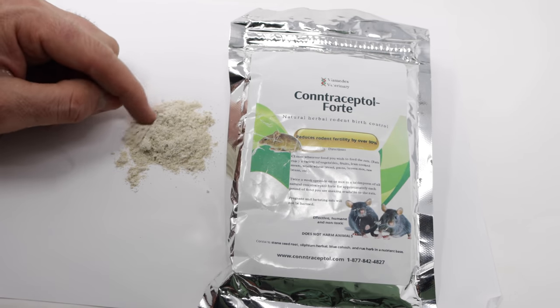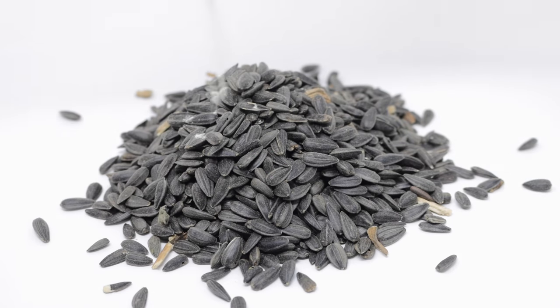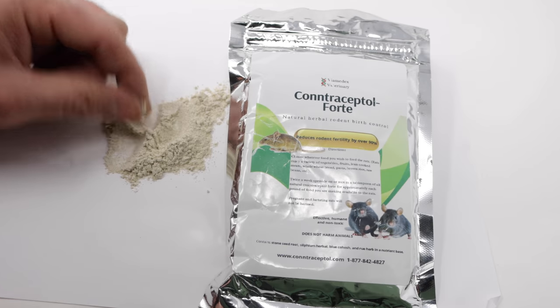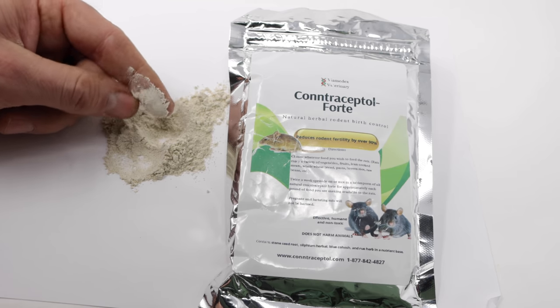It's a very fine powder. It's kind of beige in color. It's almost like flour. Now, they say to use it, you mix 1 tablespoon of this product with 1 pound of feed. The idea is the rats will eat the feed, and inside are rat pheromones and the natural botanical herbs that will cause them to not reproduce.